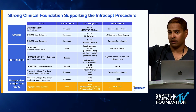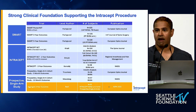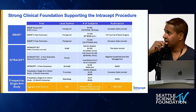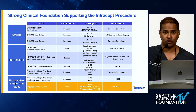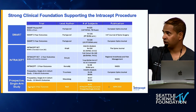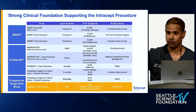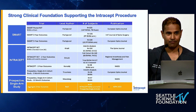The next trial is the Intercept trial. This is comparing BVN ablation to conservative medical management. So everything we do: epidural steroid injections, physical therapy, medications, and this was a crossover design. What's really interesting about this particular study is that the Data Safety Monitoring Board halted the study because the difference between the therapeutic group and the conservative medical management group were so stark that it was unethical to continue with a conservative medical management arm.